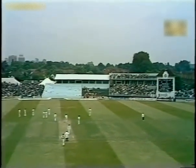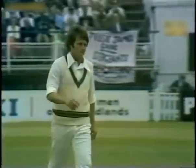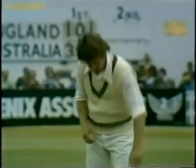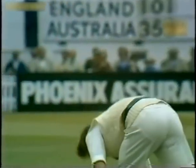It's to be Jeff Thompson to bowl from the pavilion end. Thompson not given the new ball today. Walker gaining preference there. A sensible move from Chappell after Thompson's problems yesterday with the swing.